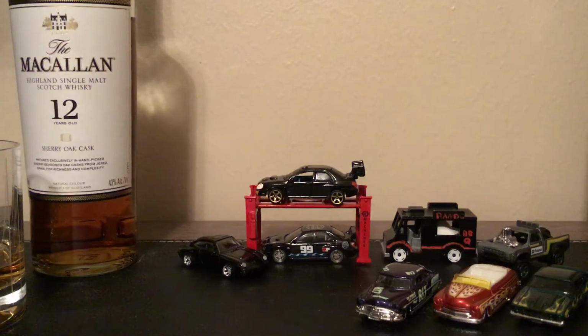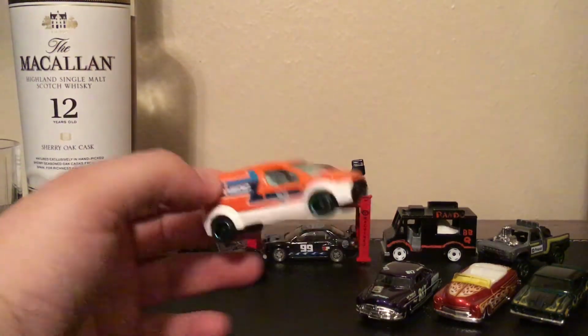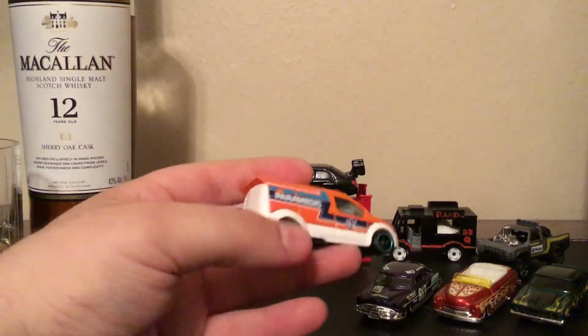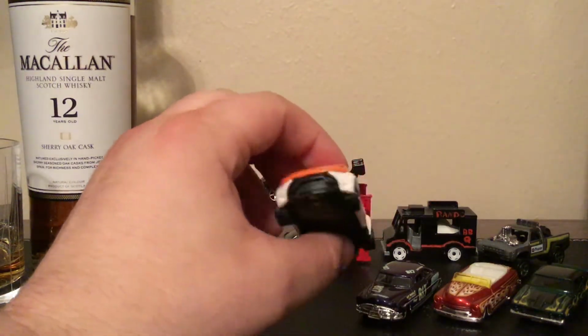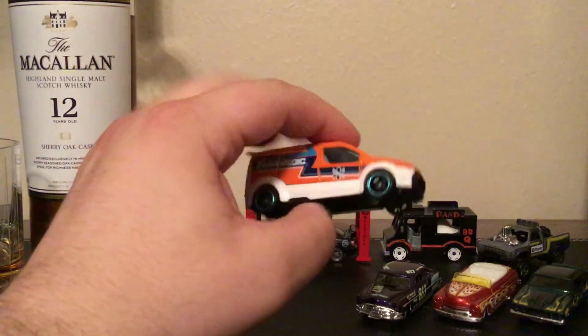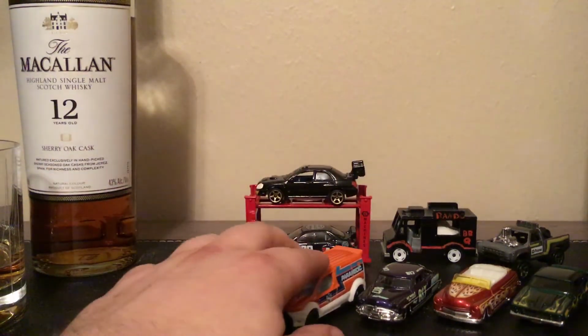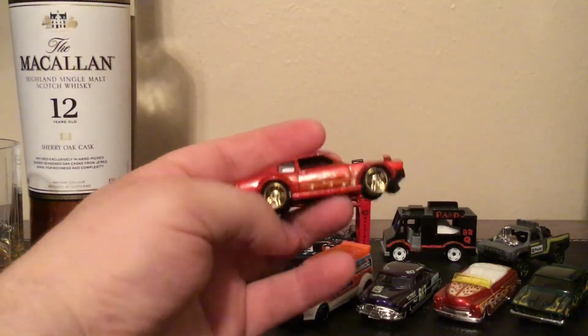Next on the list we have the Ford Transit. I only got it because it was Ford. I almost thought it was a fantasy car. But we'll get to the good stuff, don't worry about it. Next we have the custom Ford Maverick with the red and the flames.